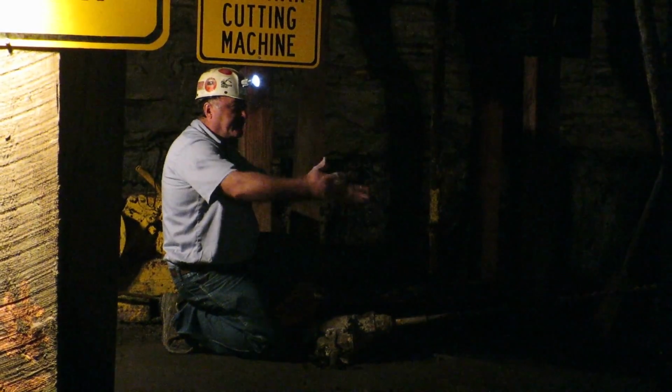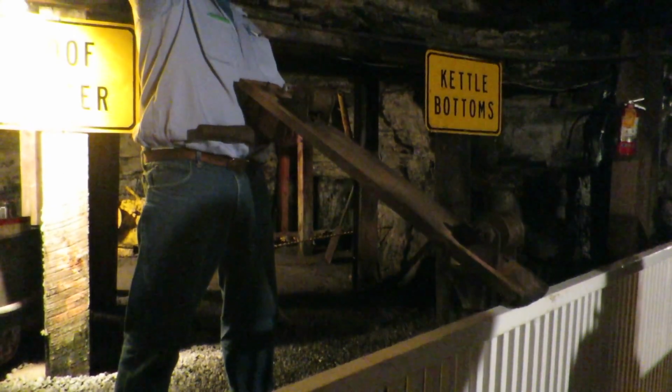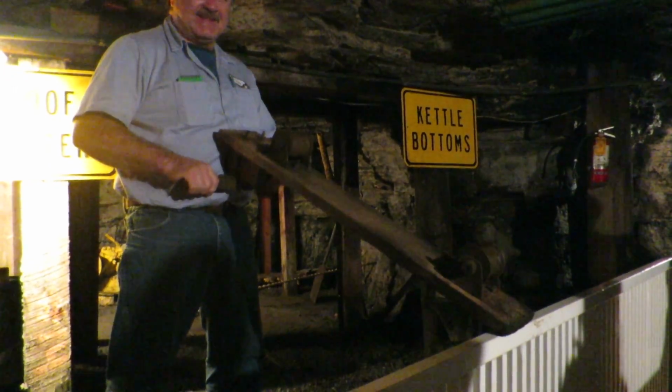So when I shoot this, I got 8 foot of coal shooting back here, okay? So now I've got probably 8 to 9 ton of coal. But he didn't get the patent on it. Okay. You guys didn't write something like this, did you? Nah, a little more power.